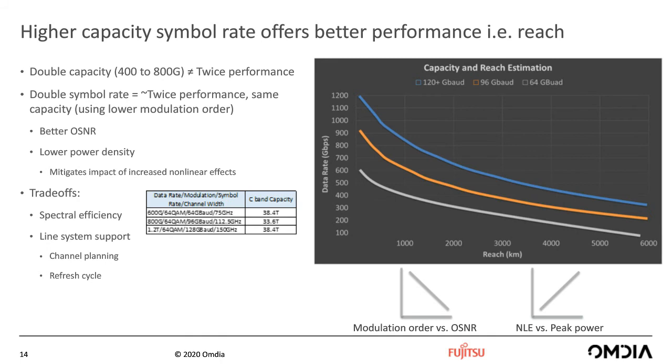So obviously there are some trade-offs that come with higher baud rates. One, a wider optical channel width is required. That directly impacts the spectral efficiency, as shown in the simple table on this slide. That 800 gig at 96 gigabaud using a 112 gigahertz channel will have reduced fiber capacity than a 600 gig channel that fits into 75 gigahertz. This also has a direct impact on the line system infrastructure.